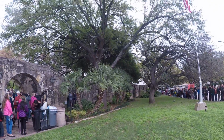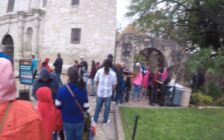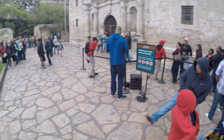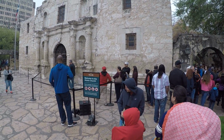If you know what that is, comment down below. It's probably just a stone, or there was probably something right there. Probably their underground tunnel past here. Sorry if the camera is moving around a lot.